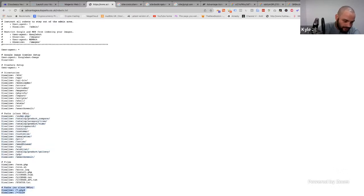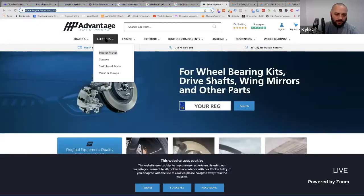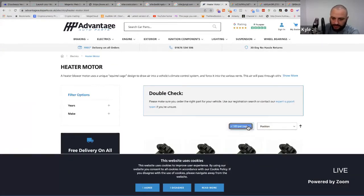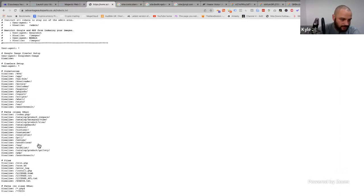And one thing I've noticed about this particular robots file is they have not tried to disallow query strings. If you're going on category view, for instance, on any Magento store, you have things like year, make, model, limit 100, position, all that kind of stuff. It's a very basic problem, and it makes a big impact because you don't want to waste your crawl spend and have duplicate content in the Google index. That sort of thing is really good for SEO and Google's best practices also.